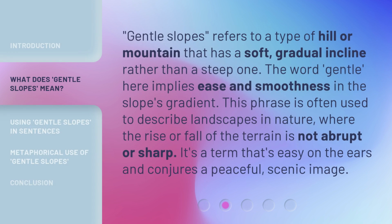Gentle slopes refers to a type of hill or mountain that has a soft, gradual incline rather than a steep one. The word gentle here implies ease and smoothness in the slope's gradient. This phrase is often used to describe landscapes in nature, where the rise or fall of the terrain is not abrupt or sharp. It's a term that's easy on the ears and conjures a peaceful, scenic image.